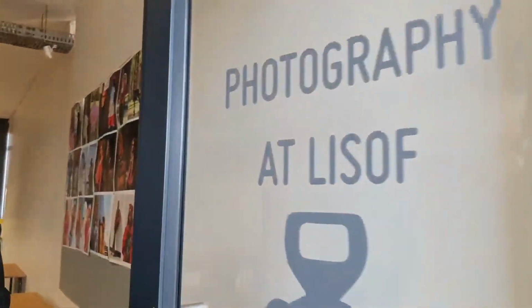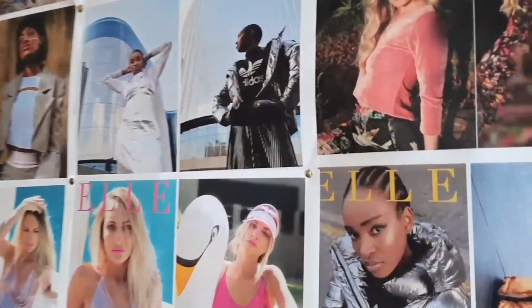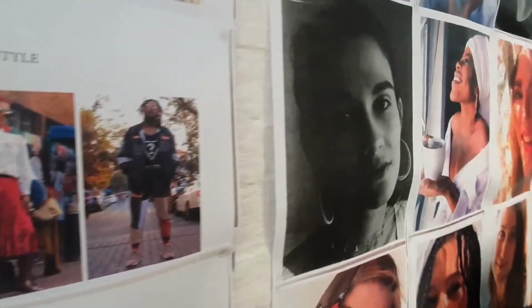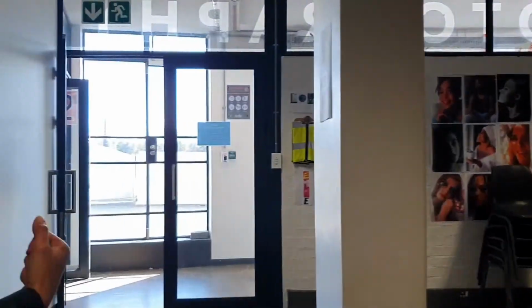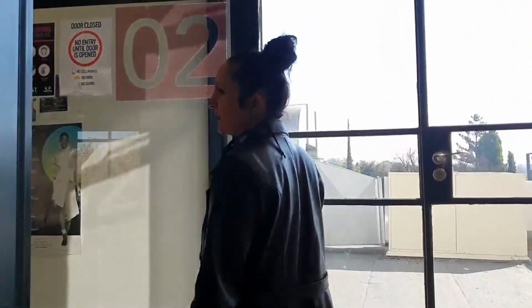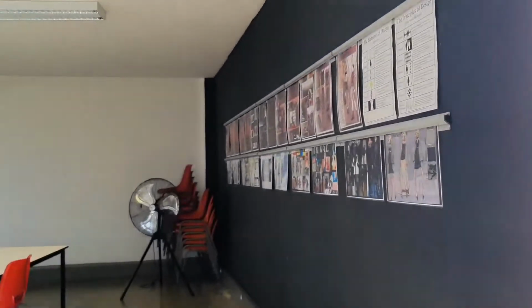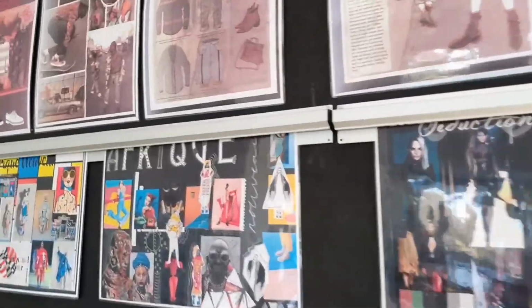Let's go to photography. Okay, this is one of the design classrooms. You can have a look on the right. There are a few different mood boards that some of the first year designers put together.